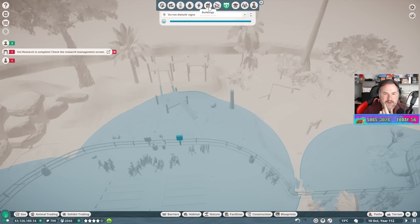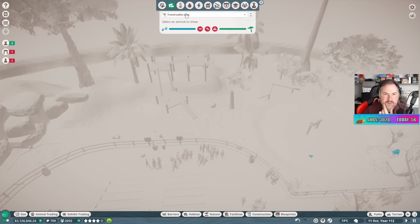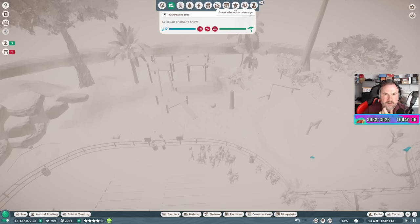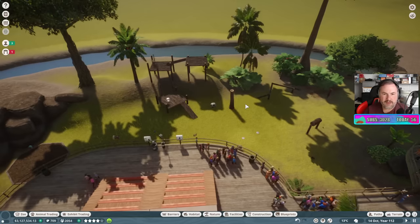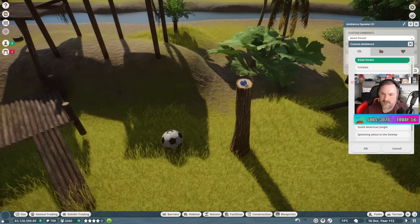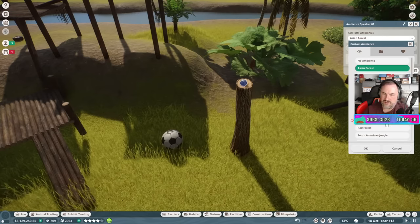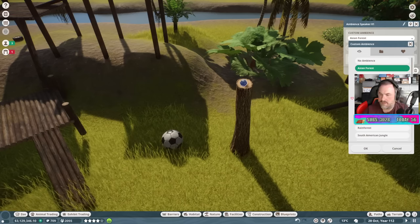What does this come under? Buildings, power, water, habitat? Education? Oh, yeah, African noises. So, yeah. I don't think there is. Jungle, South American jungle, by the beach, underwater. Frogs, birds, desert at night, rainforest. Jungle.